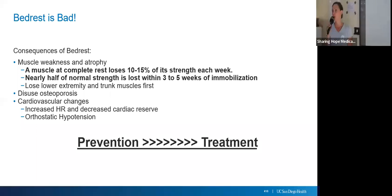We know it's bad. You're going to lose nearly half of your normal strength in 3 to 5 weeks of immobilization. If you had to immobilize your ankle because of a fracture and keep off of it for 6 weeks while it was healing, you take that cast off and your leg is very weak and very stiff. It happens quickly. It actually only takes a few days. So we really want patients to move as much as possible. There are bone changes and cardiovascular changes that happen very quickly. And again, if you learn one thing from this presentation, it is that prevention is much, much, much better than treatment. It's harder to treat something, much easier to prevent.